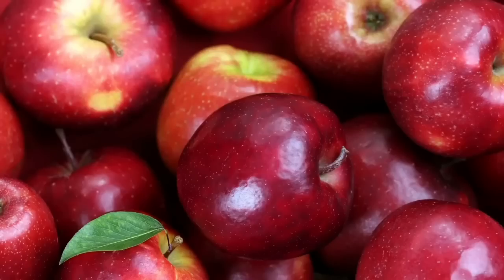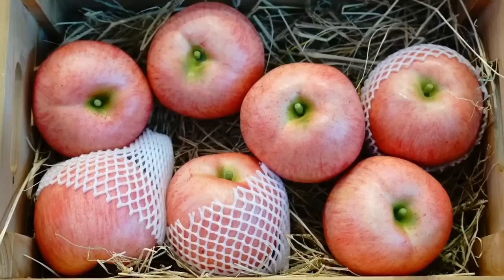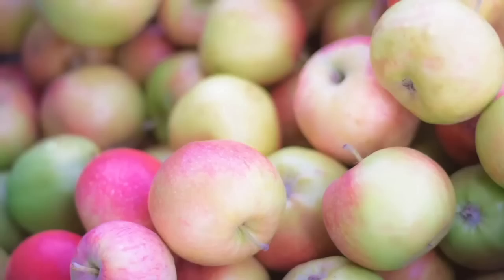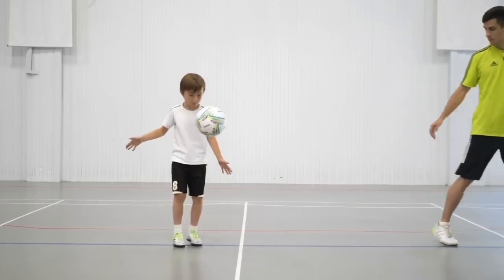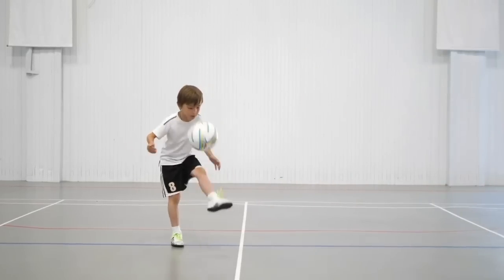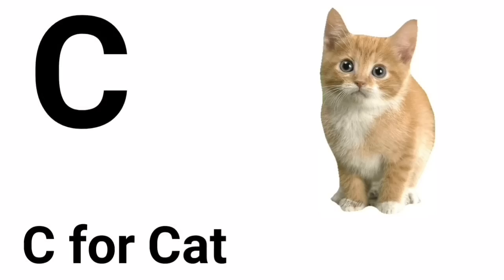It can be red, green, yellow, pink, or a combination of these colors. B for ball. Two kicks, switching legs. Our goal is to do that 15 times without losing the ball. C for cat.